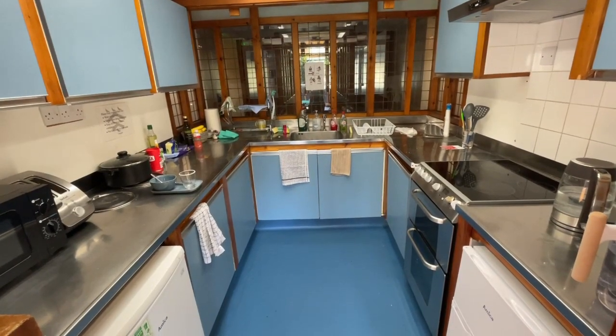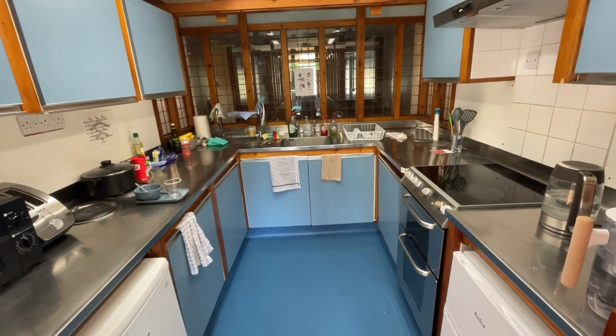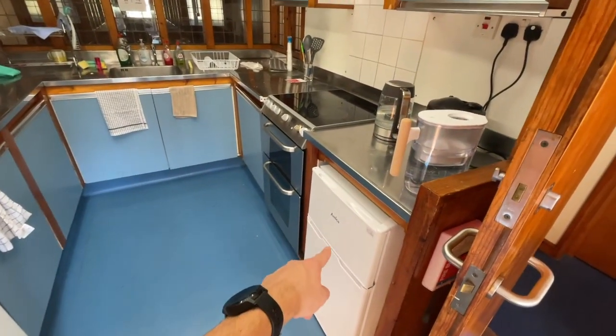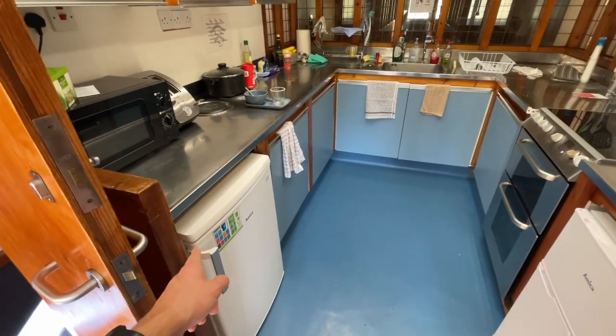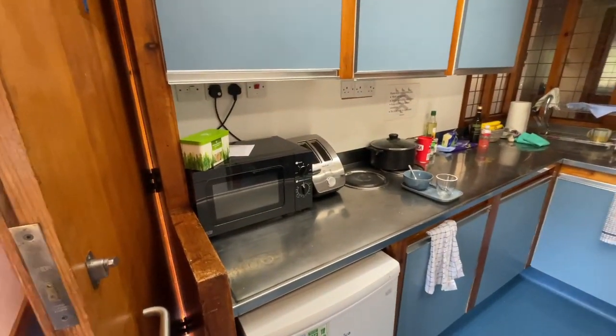Okay, so here we have the kitchen. It's not currently in its cleanest state, I must admit, but everything is there. So we have two fridges down here. That's got a slightly bigger freezer pot than that does. The freezer pot in that one is just inside. We have a microwave that was provided.